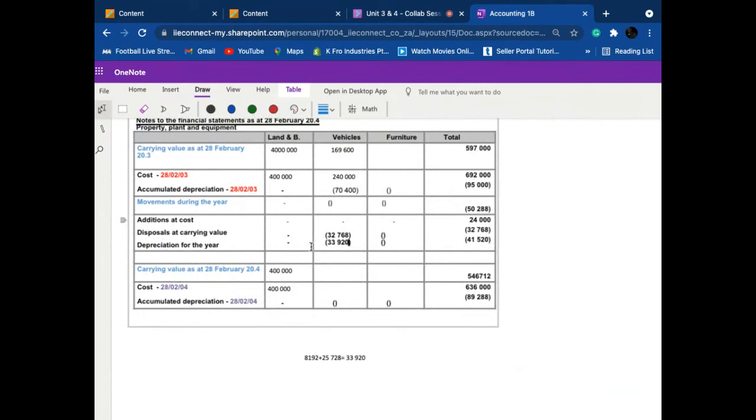Okay. So again, we're here, right? There's no additions. We didn't buy any new vehicles, so we put a dash over there. So now we can add those two together. And what total do we then get? 66,688. Okay, so now we have the total movement.